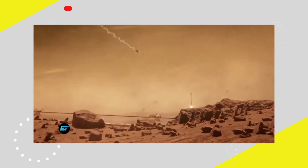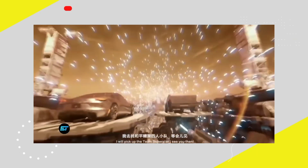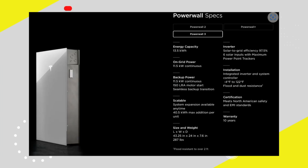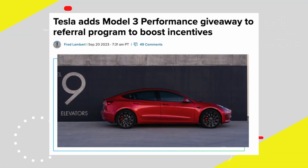Ned Funnell, a charging consultant architect, also had an interesting observation that could give another indication that Tesla is preparing to launch bidirectional charging. The charging expert noted that the newly launched Powerwall 3 has an upgraded power capacity of 11.5 kilowatts, and that's with a bidirectional charger. That capacity happens to be the same as the onboard chargers in all the latest Tesla vehicles except for the base model Model 3.